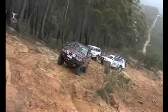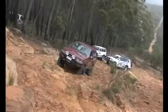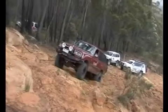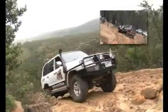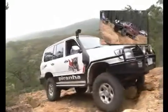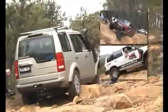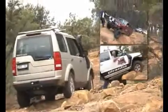The other great thing about this terrain that we went to play in today is there's not just one way to do it. There were some great alternatives. There were some really extreme lines that you could pick if you wanted to. There was some medium lines that were quite doable but not quite so potentially dangerous. And there were some really easy lines you could take so we get a standard vehicle up with virtually no dramas whatsoever.